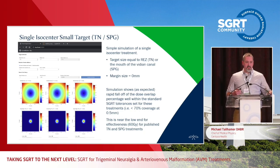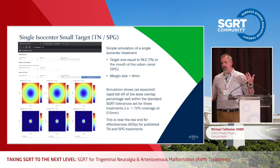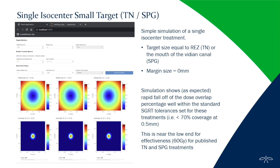We do this for something simple like a trigeminal neuralgia: single shot, 0 margin, root entry zone size of 0.3. We simulated. The top row, what you see is basically a distance graph. So it's a 3-dimensional distance away from isocenter. There's 0 discrepancy between 2 targets that are overlapping perfectly at 0, and as you move them apart, the distance between them goes up. That should be relatively not controversial at this point.